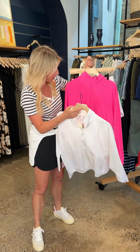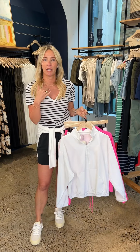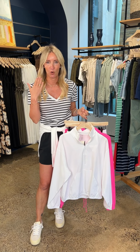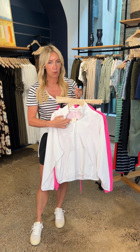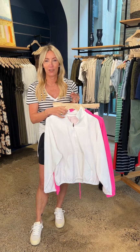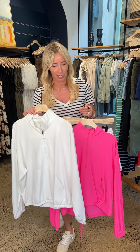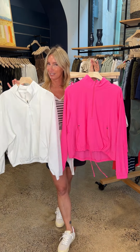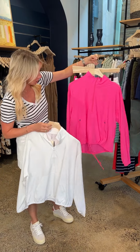So, fabulous pullover jacket. Now here's the thing, sometimes in summer we need something that's a layer that's not so dang hot. This does the trick. Super lightweight pullover. This is supremely packable, so also a really great one if you're going on a trip. Comes in two colors, this easy, easy white, and yes, that fun neon pink, which is so darn cute.